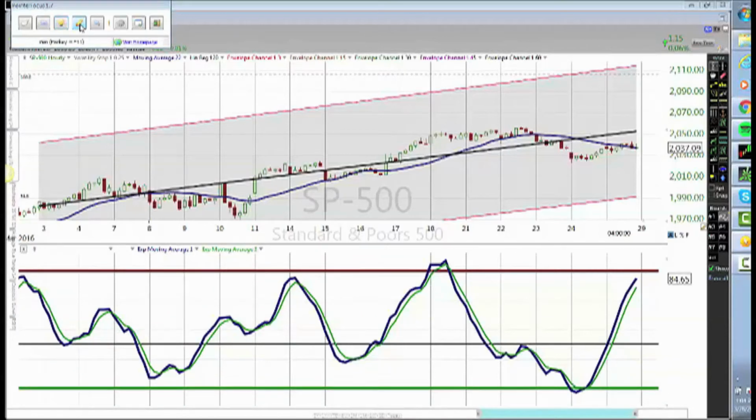Today is kind of a weird day because Europe was closed. It's the day after Easter, but I think the market has given us a range here to work with. On Thursday we had a floor, and on Tuesday we have a ceiling.